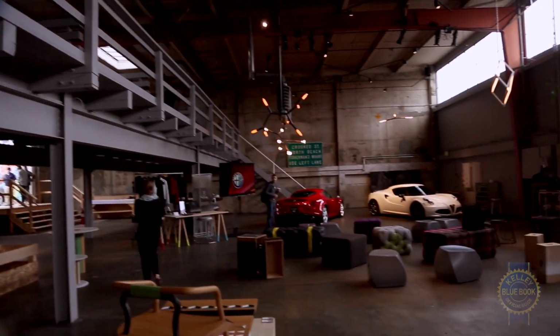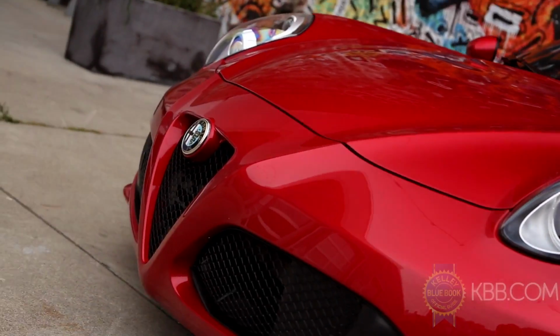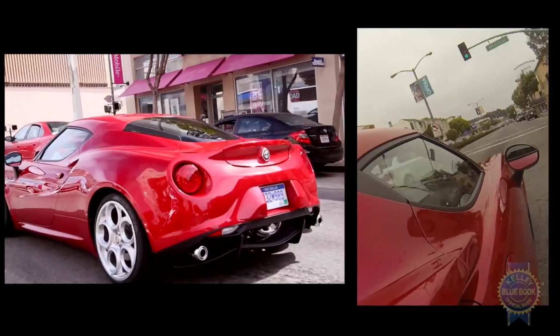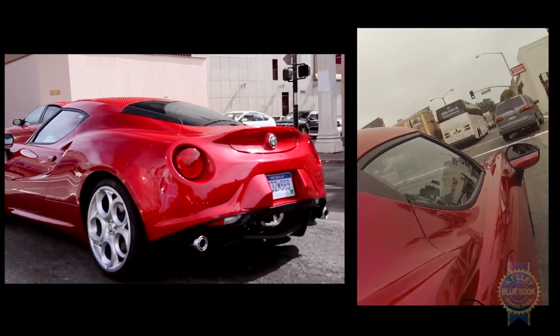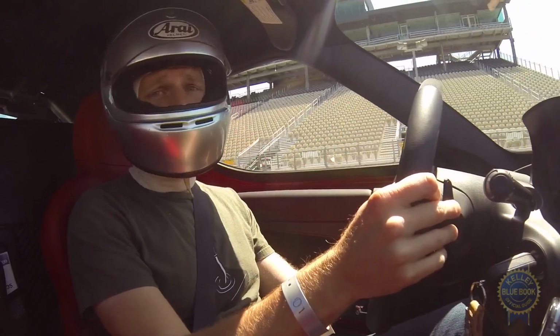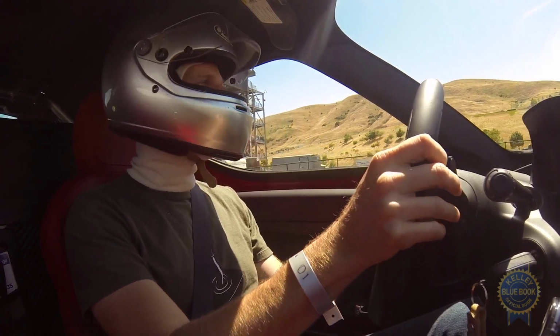Are you sensing a theme here? The consistent message is minimalism. The Alfa Romeo 4C is an elemental car, kind of like a somewhat less militant Lotus Elise. If all this minimalism seems silly on public streets, just take the 4C to a racetrack. So, how does the Alfa Romeo 4C fare on a racetrack? Let's find out.